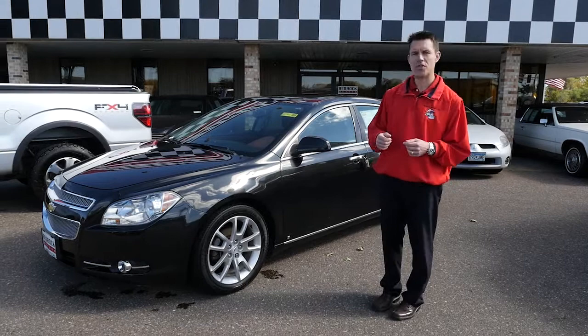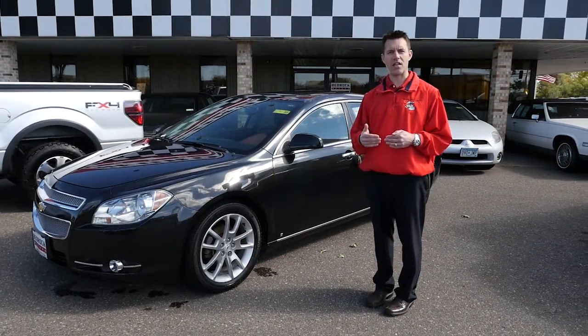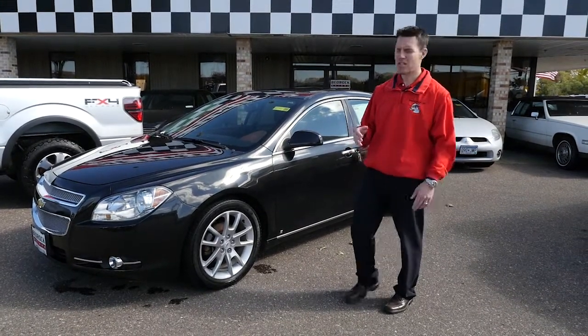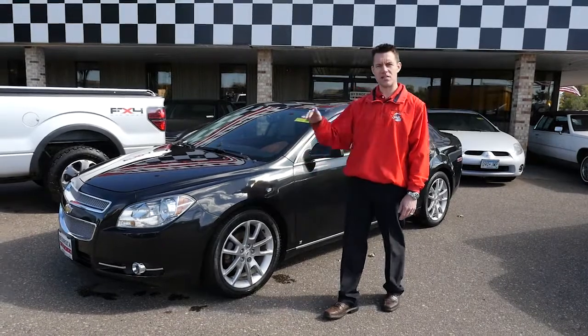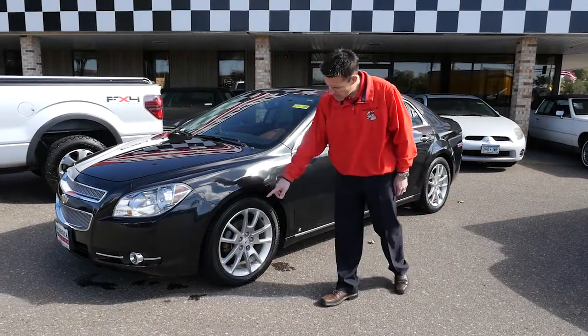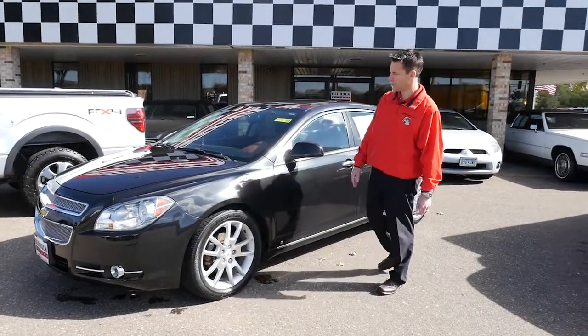Up next, we've got a 2009 Chevy Malibu. And again, at Bedrock, we try and seek out the cars that are more than the plain Jane basic cars. This is a loaded LTZ. This was the top of the line model available in 2009. So we've got some cool aluminum wheels. These are 18-inch aluminum wheels.